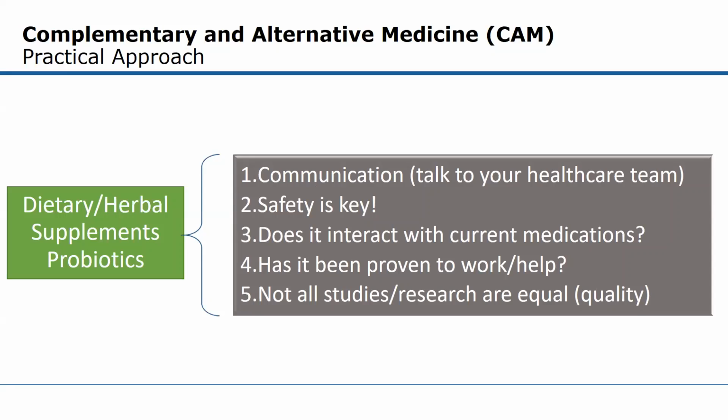And then, does it help? Has it been proven to work? I shared with you some studies, and the key about these studies is that not all studies or research are created equally. We have different qualities of studies. Even what we consider the best study, which is a randomized clinical trial, there are also different qualities, and that's what your healthcare provider can help you work through.